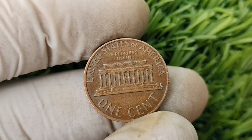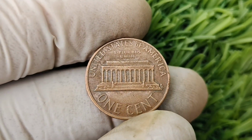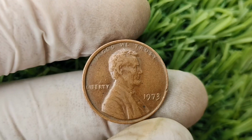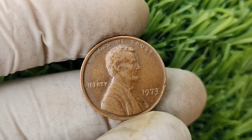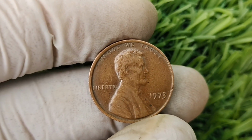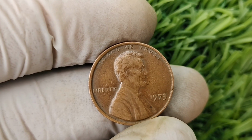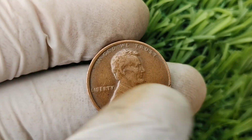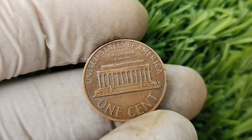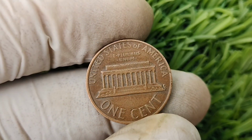Now, the current market value of the ultra-rare 1973 no mint mark Lincoln penny? Like I said earlier, it's topping out at $1.8 million for the right error in top condition. That's house money. Literally. You could trade it in for a mansion, a Lambo, and still have enough left over for a lifetime supply of Taco Bell. Collectors are actively searching for this coin, and auctions have seen wild bidding wars over high-grade examples. The demand is sky high. So even if you don't have the one, a well-kept 1973 no mint mark penny can still fetch a few hundred or even a couple thousand dollars. Definitely better than spending it on gum.